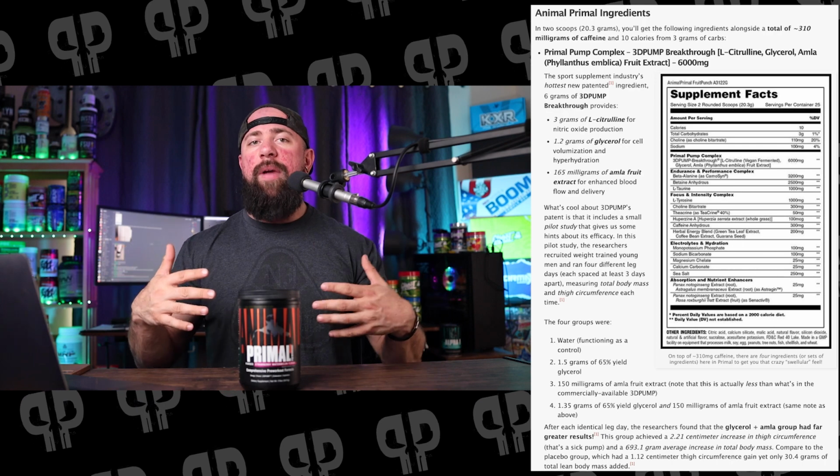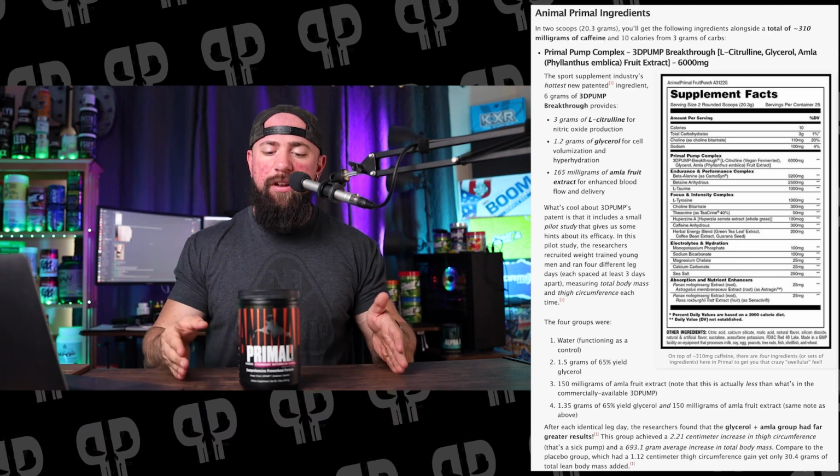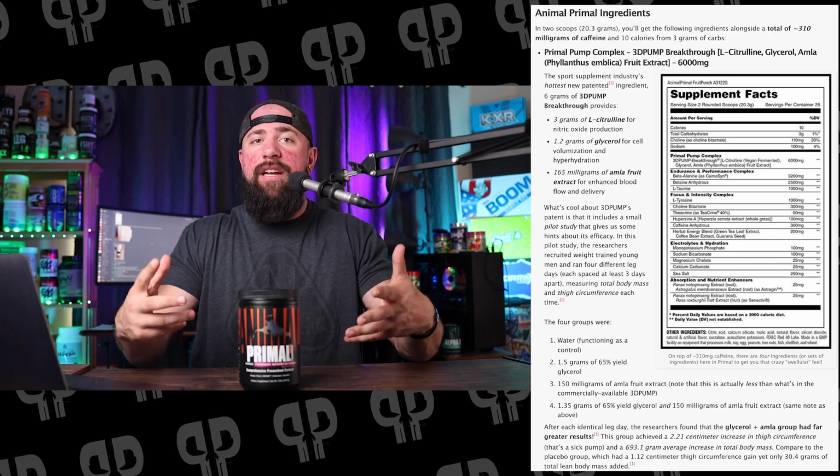And what's really cool about this is that you're comparing water to glycerol to amla fruit to glycerol and amla fruit extract together, and the combined group of glycerol and amla fruit extract yielded far greater results than either of the other ones. So you take these 2 ingredients, you put them together, and there's a compounding effect.